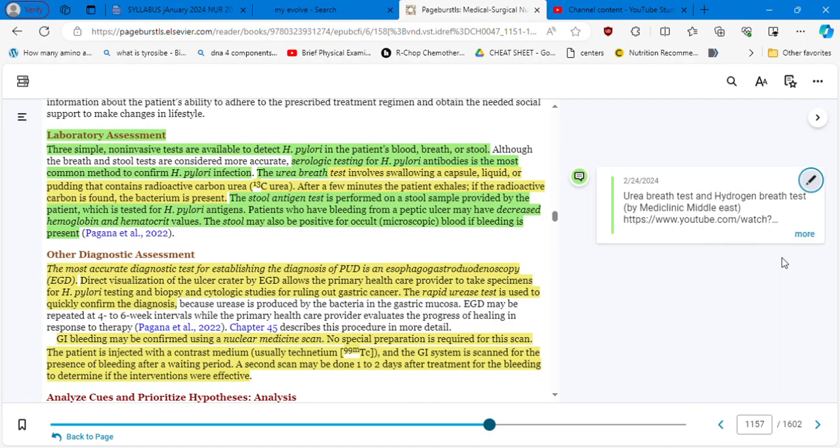Excellent. So the stool antigen test is performed on a stool sample provided by the patient, which is tested for H. pylori antigens. Patients who have bleeding from a peptic ulcer may have decreased hemoglobin and hematocrit values, of course. The stool may also be positive for occult microscopic blood if bleeding is present. Now, other diagnostics, the most accurate diagnostic test for establishing diagnosis of PUD is EGD, esophagogastroduodenoscopy.